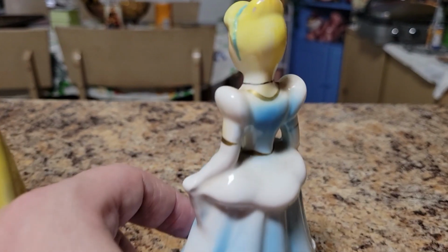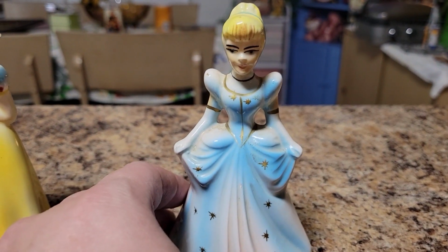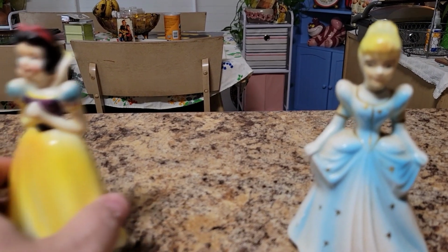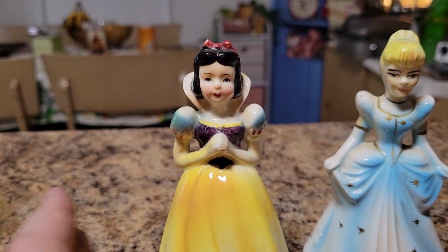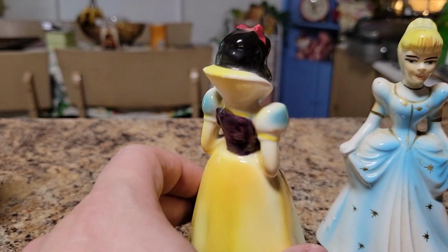They were sold in the parks. This was sold at Disneyland in 1950. So when Disneyland opened in 1955, this was probably sold there. Yes. Oh, that's awesome. Cool. And then we have another one here. We have Snow White. Same era, same selling point. So she was also probably sold in Disneyland in 1955?